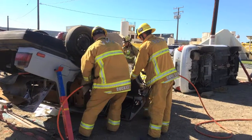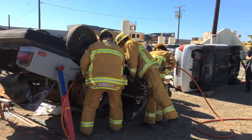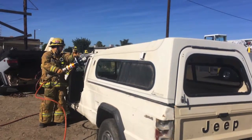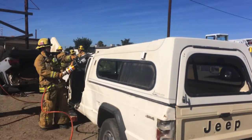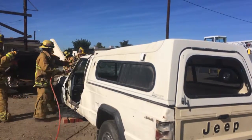The new Holmatro tools that we now have are significantly lighter than our old tools, almost by half. And they have, in some cases, almost double the capabilities of cutting and spreading and lifting that they used to. So this really ensures that we're going to be treating our patients as quickly as possible by extricating them from a lot of these vehicles that we did demonstrate on in these very same scenarios.